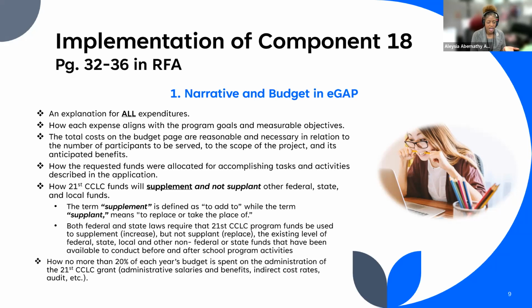And you'll hear often throughout, especially when we're talking about budgeting and funds, that no more than 20%, there is a cap that comes with this grant, can be spent on administration. This includes administrative salaries, the benefits, indirect costs, and auditing. So just know that this isn't something that happened by chance. The purpose is that they really want to make sure that the bulk of the funds is directly supportive to individuals, personnel, anything that is directly tied to students.